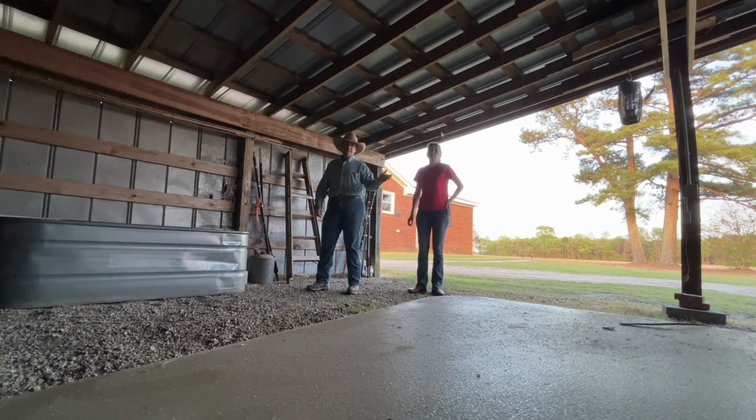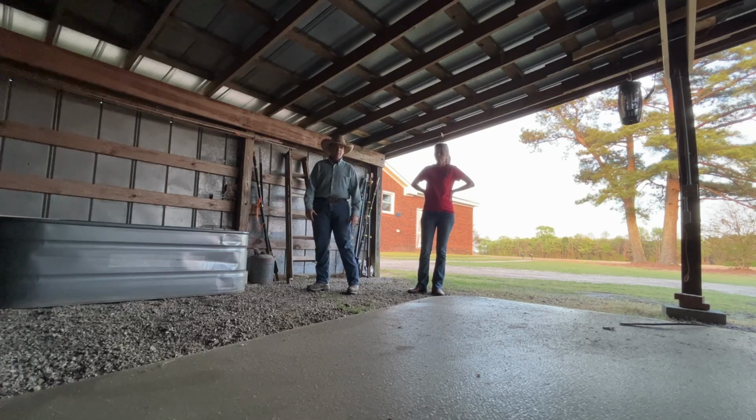Since we got the chicks in the other coop, Kim got the brooders cleaned out today, or troughs cleaned out, and we got them put up now, so I reckon we'll wait till we get some more chicks and start all over again.